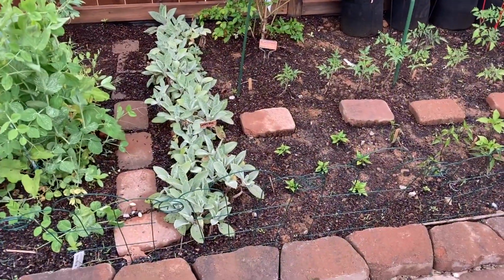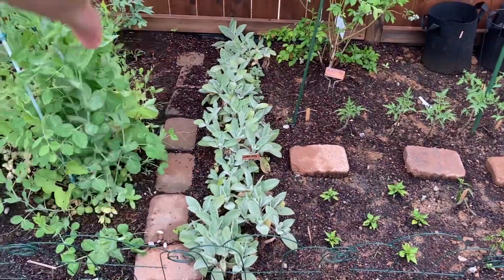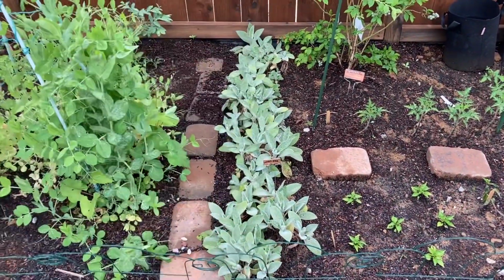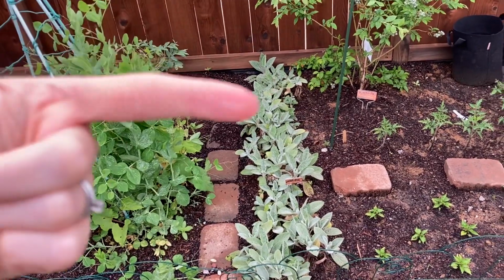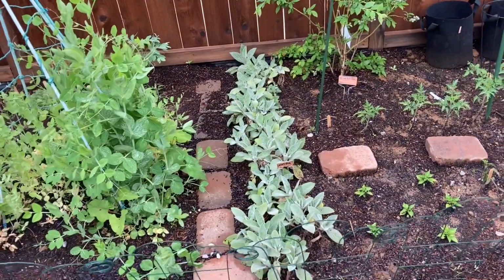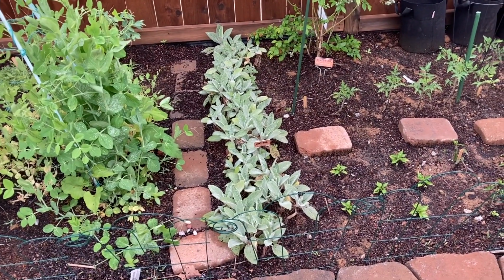I broke up my lamb's ear. It was very big and circular, and I broke it up and made sort of a hedge here so that it'll stop the dirt from going slowly that way. When it rains, the yard is slightly sloped and everything wants to go that way. So that'll stop the dirt.